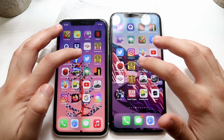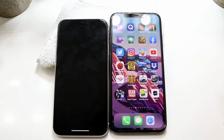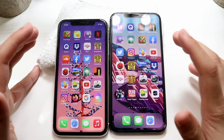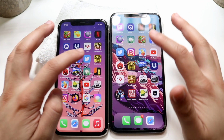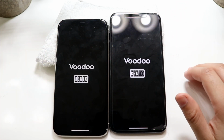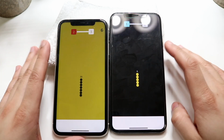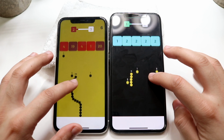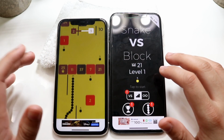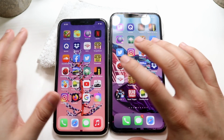Let's go and do Stack. 3, 2, 1. And again, the iPhone XS Max is glitching up again. A very strange glitch. I'm not too sure which apps work and which ones don't. Snake versus Blocks. 3, 2, 1. And the iPhone 11 was the faster one, the XS Max a little bit behind. And I don't know what's going on with the iPhone XS Max. It's a very strange glitch. I'm really glad I'm catching it on video though, so we can talk about it and bring that up with the XS Max and maybe make a separate video about it on the main channel.